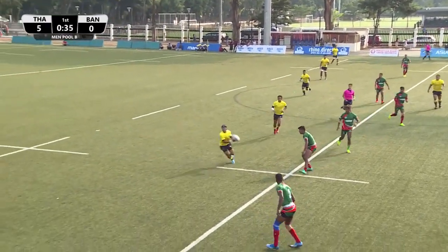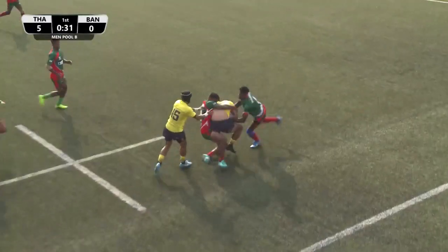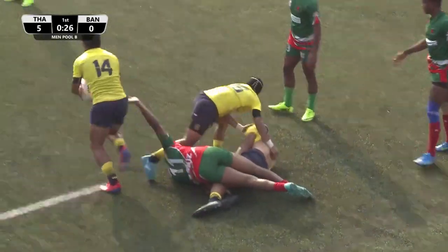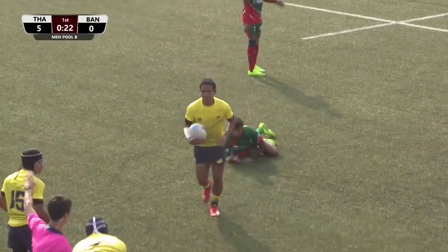Now they start to swing it out to the right. On this near side, it's the number 7. It's a big boy. It's Nopasit. Nopasit takes it in. Penalty to Thailand. The referee says, hold your horses, son.